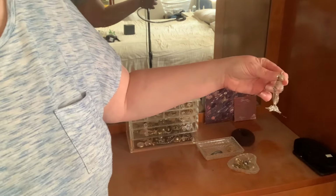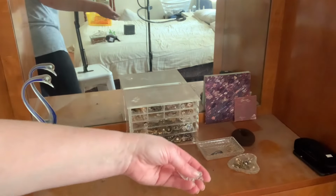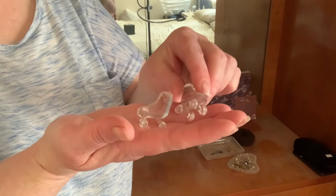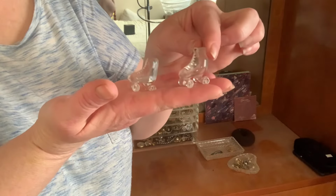Just a cheap little glass mold thing that I got when I think we went to see the Melbourne Aquarium like over 10 years ago now. Oh, and these little glass blown roller skates. These are my favorite possession.